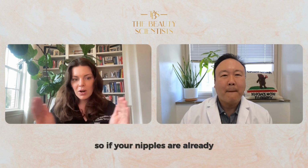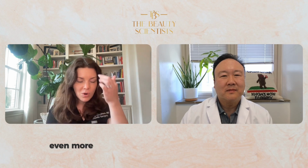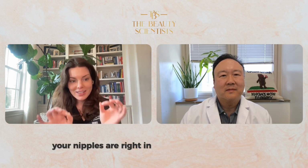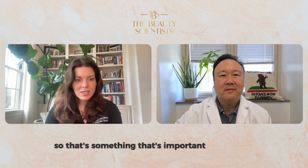But to your point, putting a breast implant in is kind of like putting a magnifying glass on the breast. So if your nipples are already a little bit out to the side, you have to put the implant centered on the breast itself so that it looks normal, but that's going to kick out the nipples even more to the outside. Or if they're a little bit too high, again, we'll amplify that, or a little bit too low. We usually actually see the nipples rotate up, but certainly to the middle or to the outside, unless your nipples are right in the center of your breast and you have perfect breasts, they're going to be moved a little bit in some direction, especially if you're choosing a larger breast implant. So that's something that's important to consider.